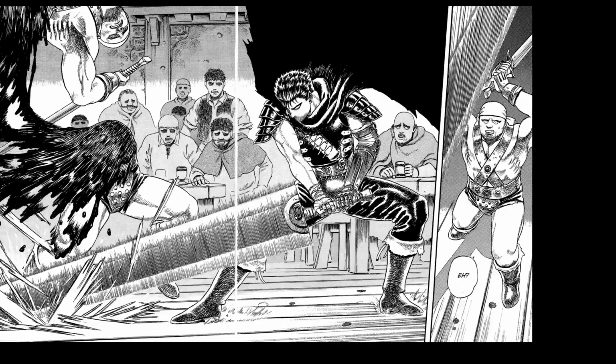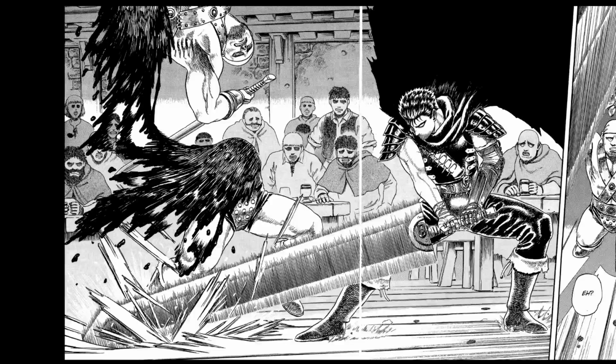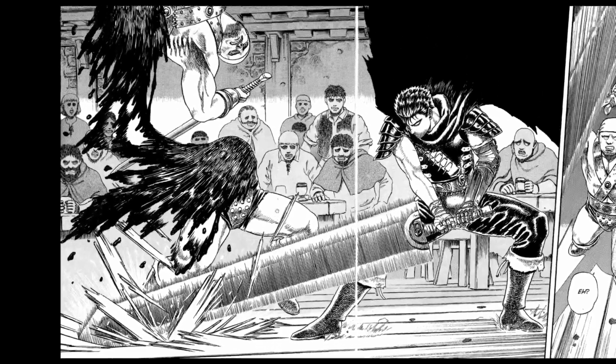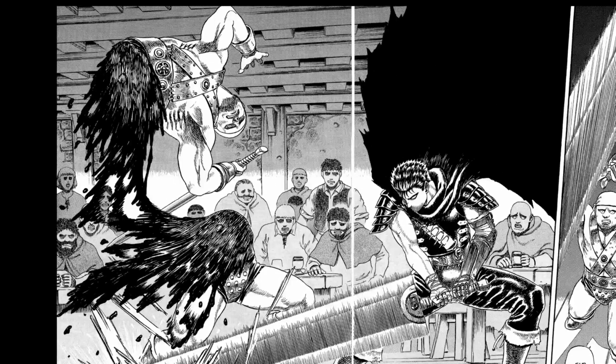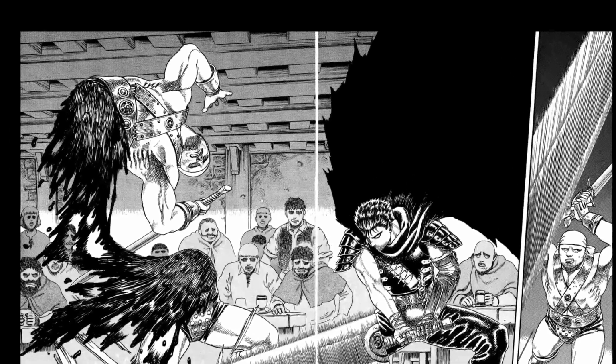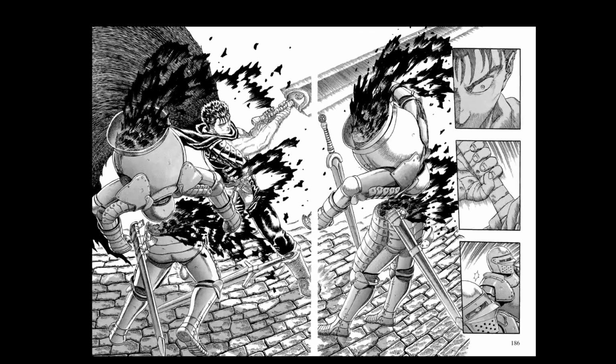There's this line that they always say about his sword, about the size of it, how it's cut very roughly, and he uses his sword quite well. We'll say that. I might as well. We'll just go in order.